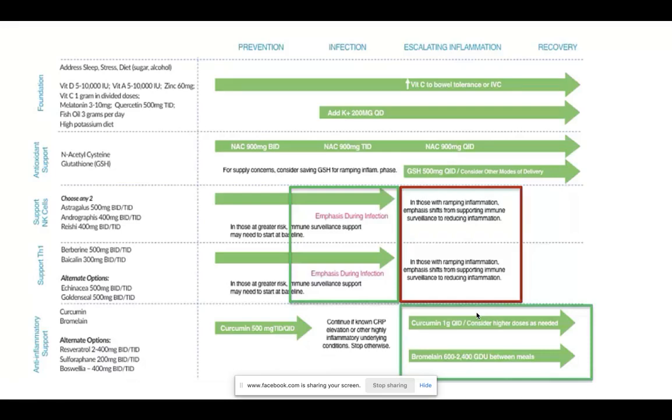a very, very good paper about a phased approach to tackling COVID, led by Dr. Yannick. And what they have done is they've listed the different stages of the infection recovery phase and the key nutrients that you might want to consider.